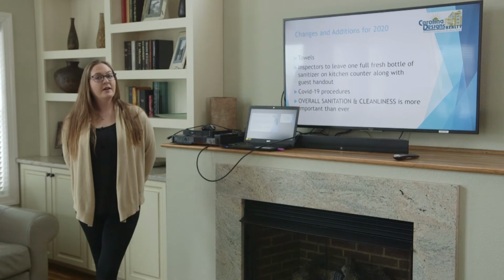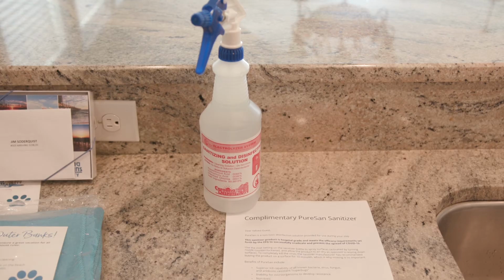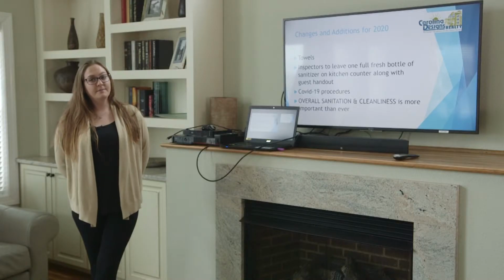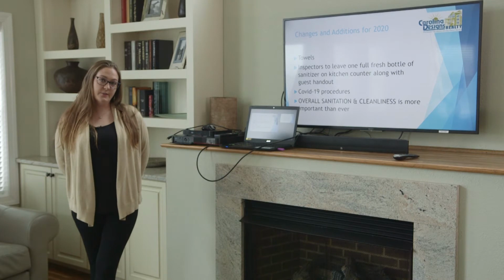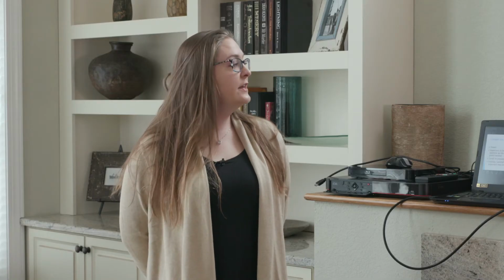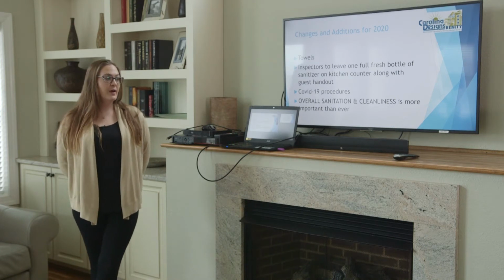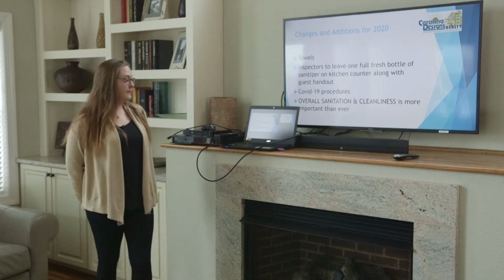Inspectors will have an additional job this year to leave 1 full fresh bottle of sanitizer on the kitchen counter along with a guest handout. We will have additional sanitation precautions implemented this year due to COVID-19. Overall sanitation and cleanliness is now more important than ever, and we must strive to sanitize, disinfect, and maintain the property up to the highest standards that we can.